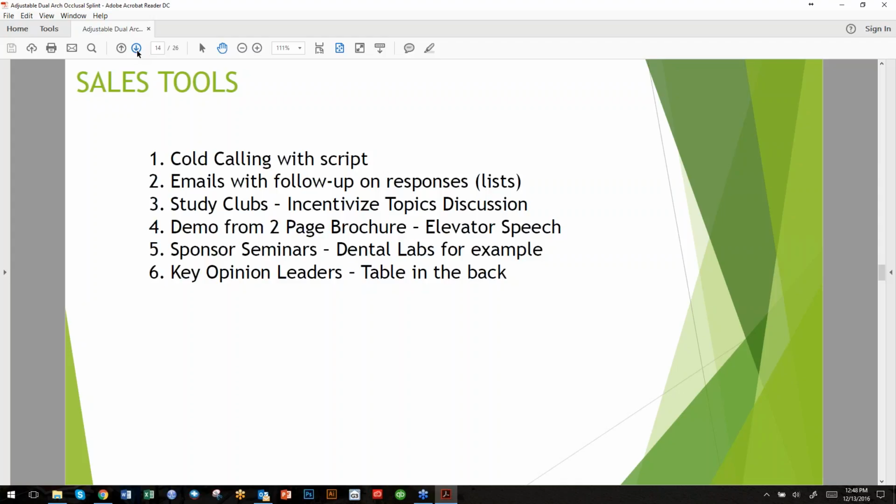Number 4 is demo from a 2-page brochure. So if you're going to walk into a dental office and you're lucky enough to get 3 minutes of the dentist's time or the front office person's time, there's a 2-page brochure that we believe you'll be able to demo the product from. We haven't had to have the actual product in front of somebody to buy it. So in fact, the ones that we've sold, they didn't know what it looked like. So a lot of times there's a temptation to say, well, I need a demo unit. And in this case, we haven't seen that it's actually necessary. If you really want one, we'll make arrangements for that, but you may not. If you're used to having the demo equipment and you really want it, we'll help you out there.